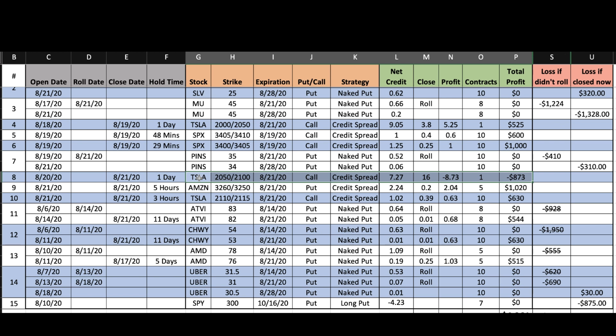So anyway, just be careful with these trades. Make sure you know what you're doing before you put these on, because especially when it comes to spreads, and especially the way that I trade them with some of these one-day, 0 DTE holds, I'm going into it realizing that I may have to take a max loss, and I'm okay with that.